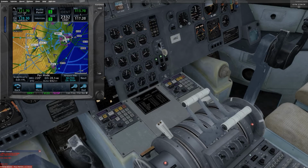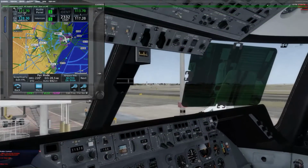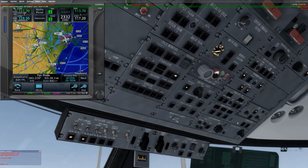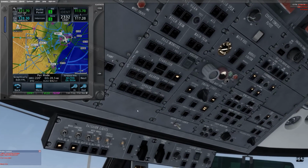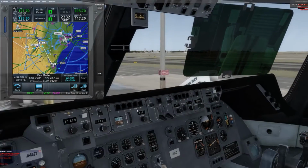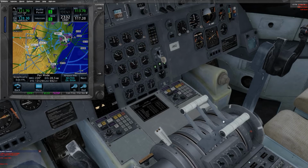Starter cutout. Engine 1. Release back. Parking brake released. Starting engine. Starting engine number 3. Start valve open. Engine 3. Rotation. And 3.